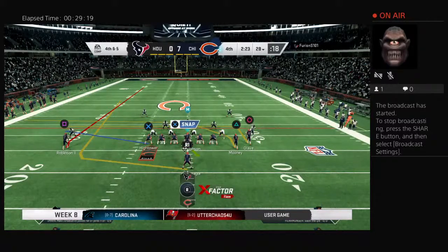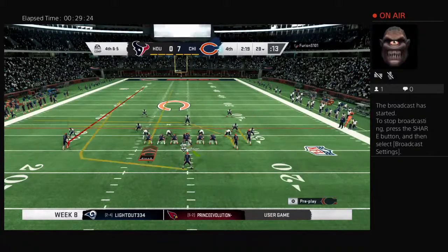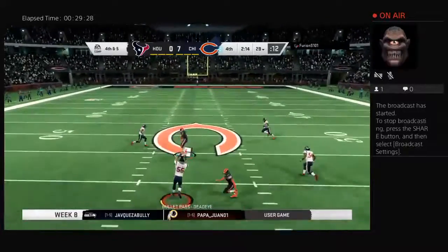Mike, 55. Check, 55. Mike. Watch the run. Watch the run. Check 24. Check 24.